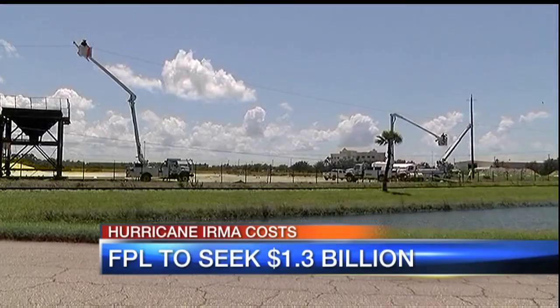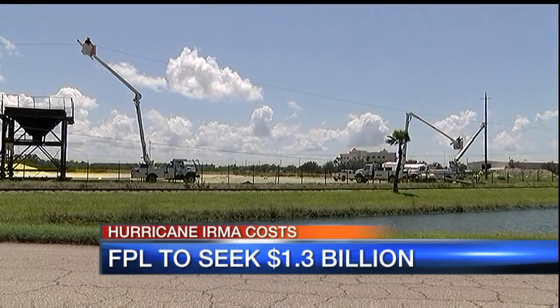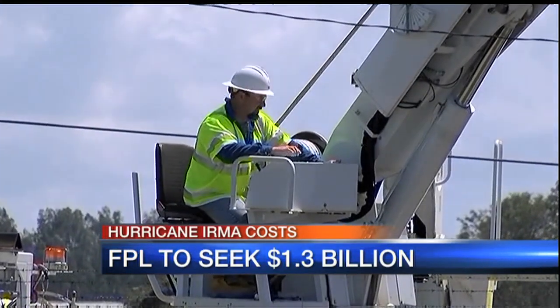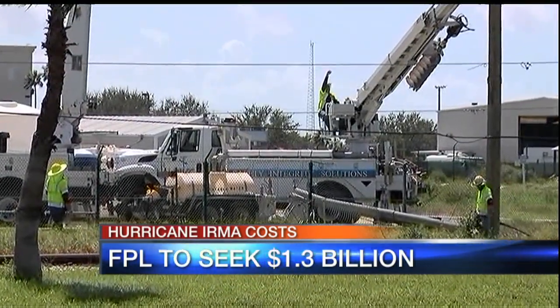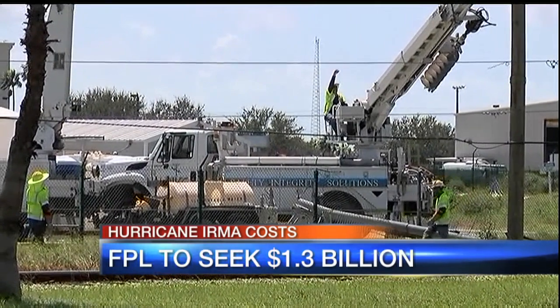Florida Power & Light plans to ask customers for more than $1 billion to help cover the costs of restoring electricity after Hurricane Irma. The costs would start showing up on customers' bills in March, just as they get done paying off costs from Hurricane Matthew in 2016. That's if the company's plan is approved by the State Public Service Commission.